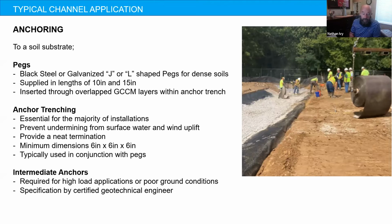We also have installation guides, whether it's slope protection, channel protection, culverts, or other, that are specific to each of those application families. And for slope protection, we talked about potentially using intermediate anchors or deeper anchor trenches if you do have slopes that are more than 10 foot long. Up to about a 20-foot length slope, you can mitigate that by going up to a 12 or 14-inch anchor trench. But 6 by 6 is typical and normal.